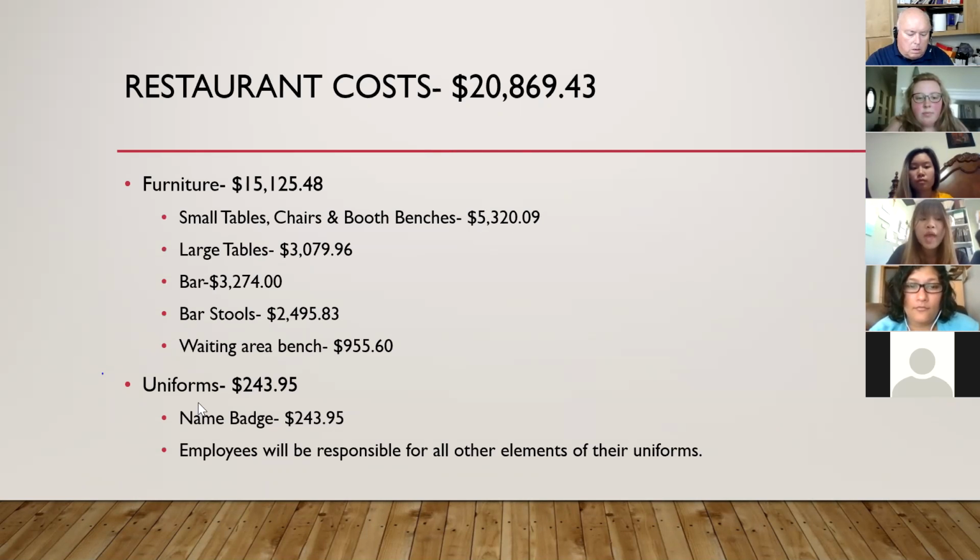In total, we have two round tables, 11 rectangle tables, 22 chairs, 2 booths, and the price for small tables, chairs, and booth benches is $5,322.09. The large table is $3,079. The bar is really important because it's going to make the drinks for the customer, and somebody can sit at the bar and enjoy the drink right there. So the cost for the bar is $3,274.